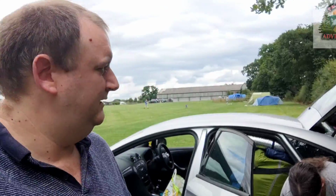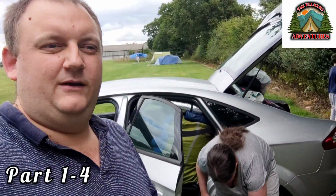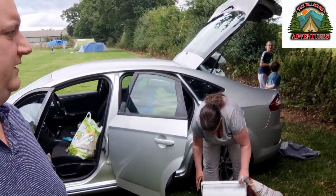Where are you? Just getting everything sorted now. We haven't got the tent up yet, but we're going to be putting the tent just here, next to the car.